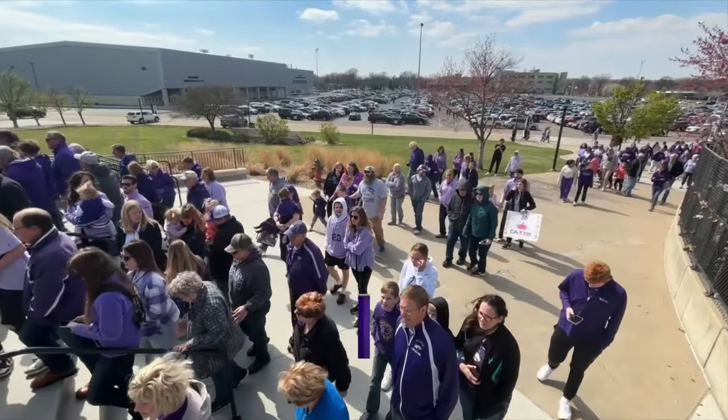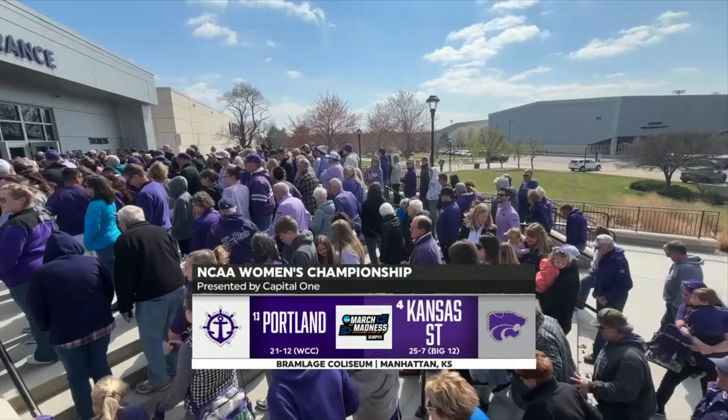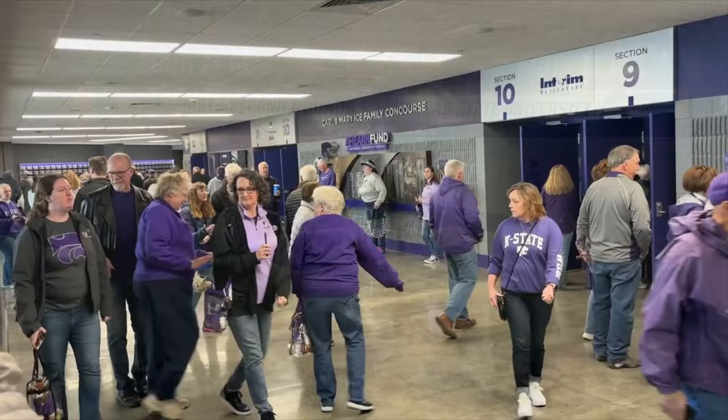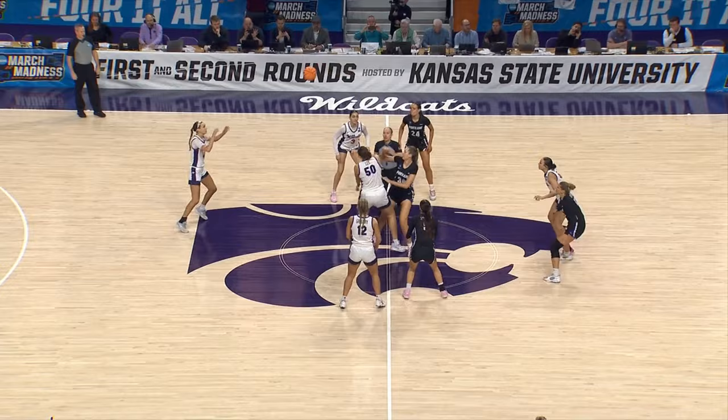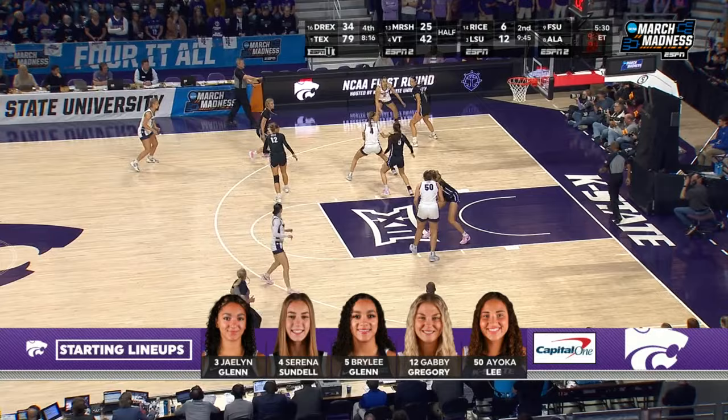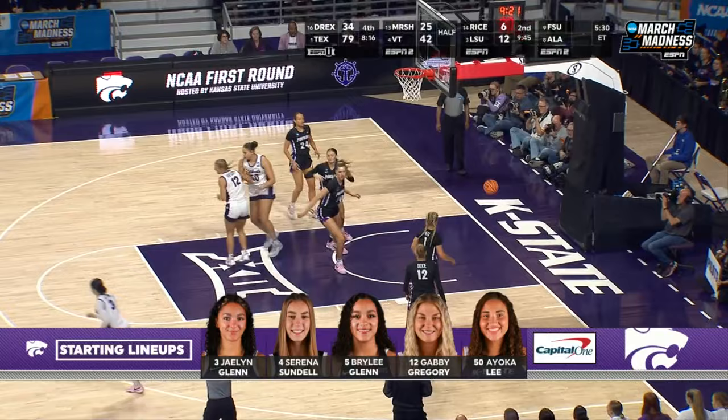Dayton, Kansas, inside a nearly sold-out Bramlage Coliseum on a beautiful Friday afternoon, where the host, the number 4 seed Kansas State, will face the number 13 seed, the West Coast Conference Tournament champ, Portland Pilots. And we're ready to go as Kansas State in their white jerseys go right inside to Aoka Lee. For Kansas State, Jalen Glenn and Briley Glenn, the twin sisters, along with Serena Sundell. They've been starting 3 years in a row together. Aoka Lee inside.